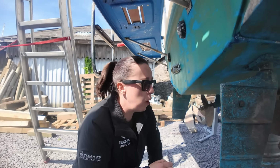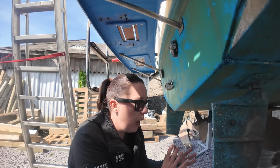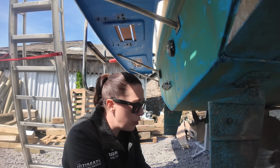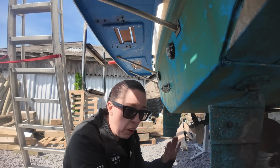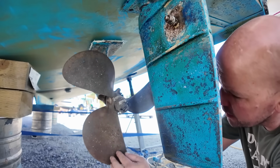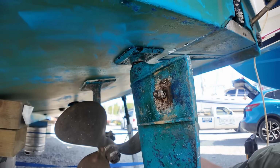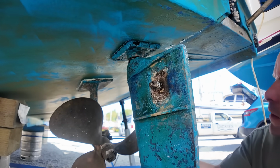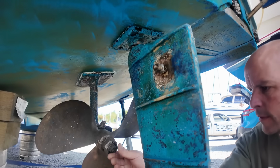We need to take the props off because we need to take them over to Castle Marine to get them repitched, and we don't know how long it's going to take them to do it. So while we're working on everything else, we can be waiting on these. We've got a bit of growth on them, but apart from that, not too bad. Well, we've lost our rudder anode and our shaft anode, so we were definitely overdue coming out of the water. Right, get these props off.